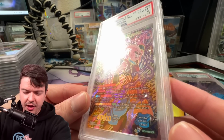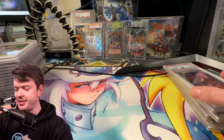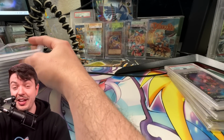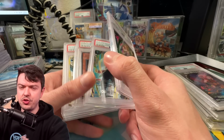I don't think this is that valuable at all. It's a Secret Rare that I pulled, which is kind of dope. But outside that, I don't really... Like, how many people are collecting different forms of Kid Buu out there? You like it? This is probably going to go for cheap. The Dragon cards will all likely go for super cheap.